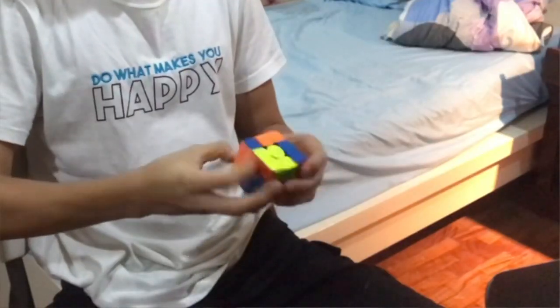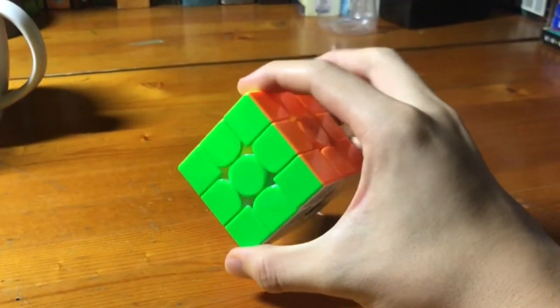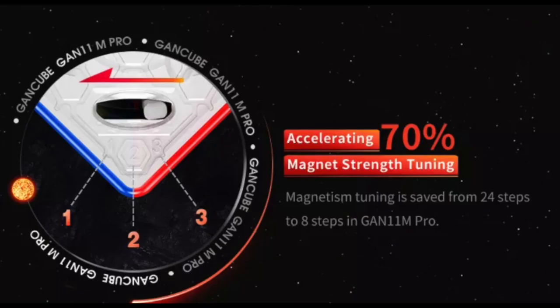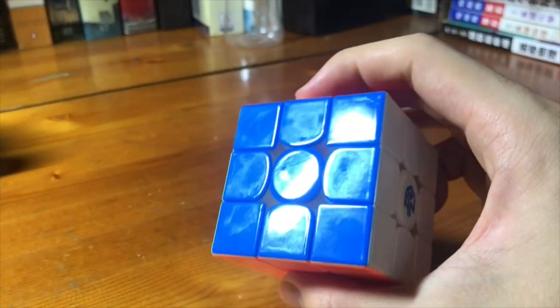Up until now, I've been using a magnetized GAN RS, which is a pretty good cube, but I just thought, why not just go for the best cube? The GAN 11M Pro is one of the few cubes that have magnets in the core that basically stabilizes the cube. And then also has magnets in the edge, which helps with the lining and turning. You can also customize all these if you want, but my favorite thing about the cube is that it is so shiny. Oh my god.